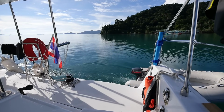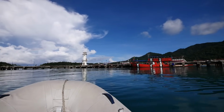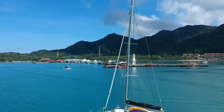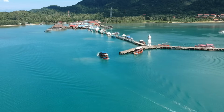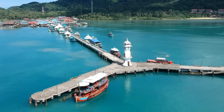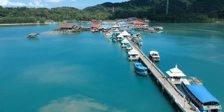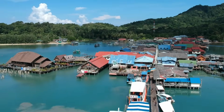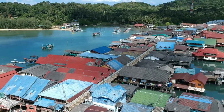The next morning, I dinghied into the pier to go check it out. The pier at Bang Bao is absolutely massive. While there are quite a few active fishing boats, it's mostly used by tourist boats for snorkel and island adventures. The part of the pier closest to the water is full of shops, resorts, guest houses, all kinds of things. Pretty neat place.